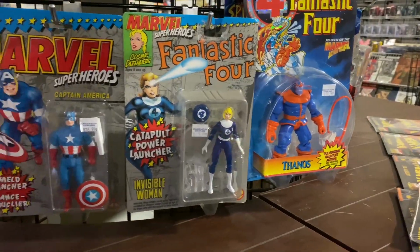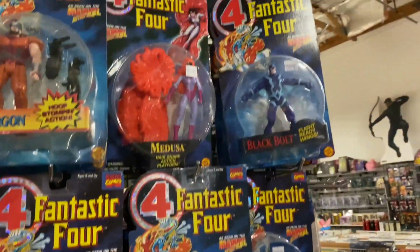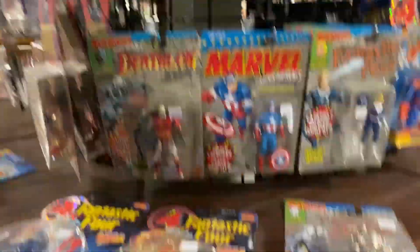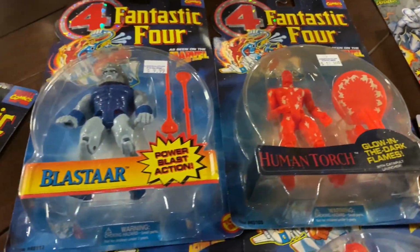One of the big collections they have here of action figures is Toy Biz, Marvel Toy Biz. Here we have those Fantastic Four card backs that Marvel Legends is putting out right now in stores. I believe they have them at Target and Walmart. Just amazing artwork on that card.